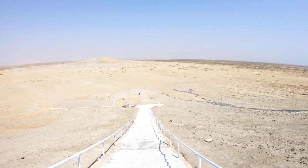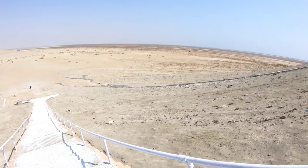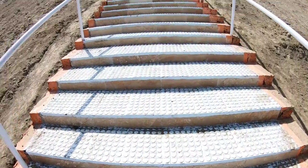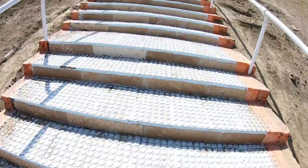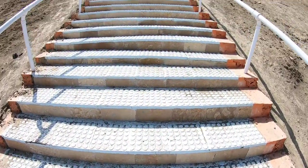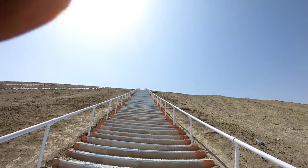Folks, the temperature here is immense. It's high. In terms of numbers, degrees centigrade, I don't know. But it's enough for me to sweat buckets. And these steps aren't helping the cause, but one has to get to the top to see the mud volcano. And so onwards and upwards. A long way upwards, I think.